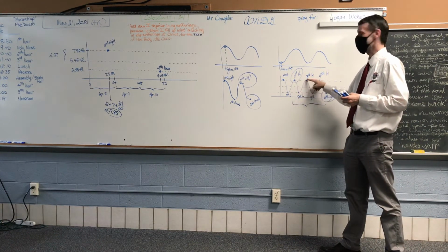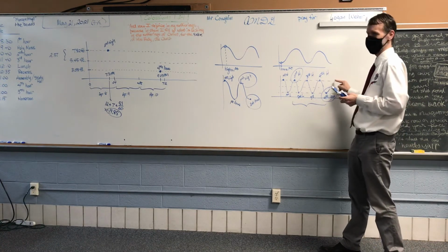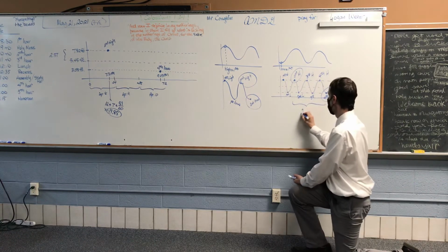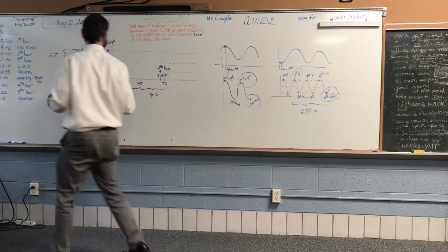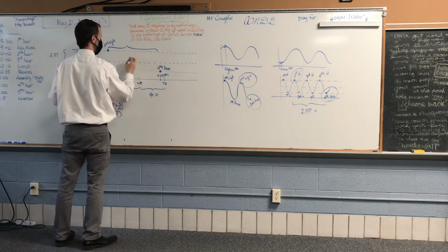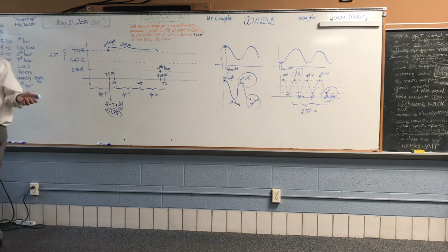Everybody look up here. Here's one complete cycle, one complete period. Here's two complete periods. Here's another half. Don't go up to the third period because we haven't gotten that far. This is 2.5 periods. Write it like this: 2.5 P. Can somebody tell me how long it actually took to go from there to there? This is 2.5 periods, but how much time is that?